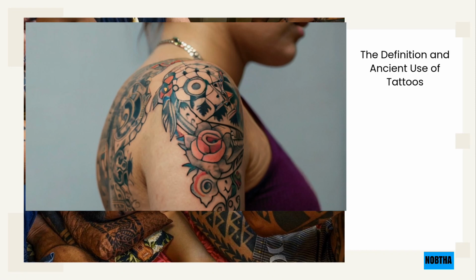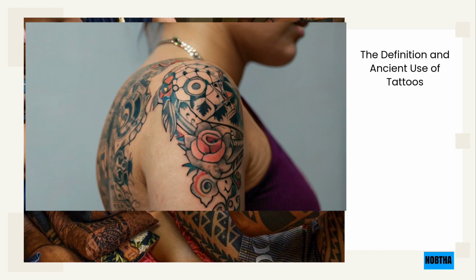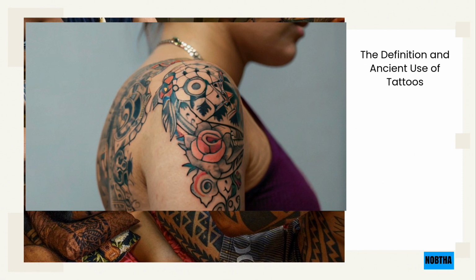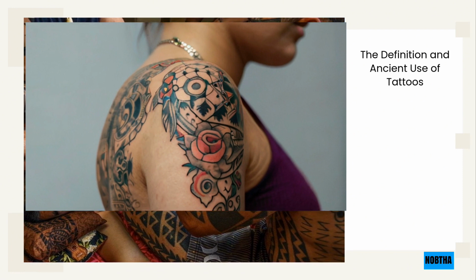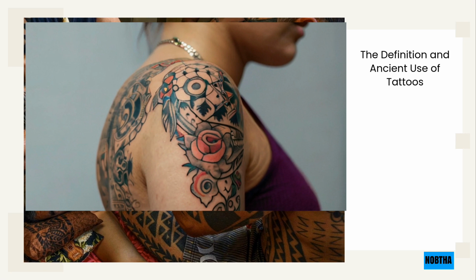Tattoos are defined as permanent marks that are placed on the skin using ink and needles. As soon as the ink enters the second layer of the skin, which is called the dermis, the wound will heal, and the skin layer will heal, and then the designs drawn under the new layer will appear. Tattoos have been commonly used since ancient times as part of ceremonial rituals.